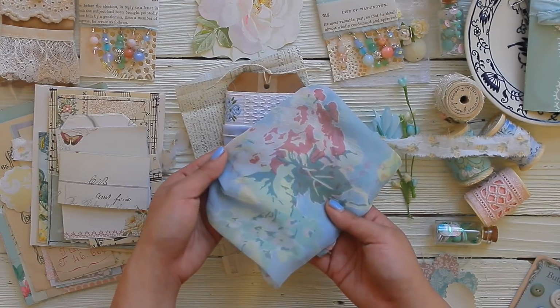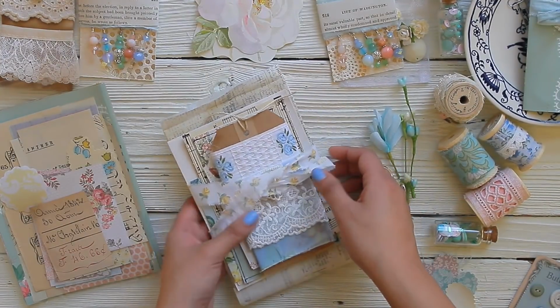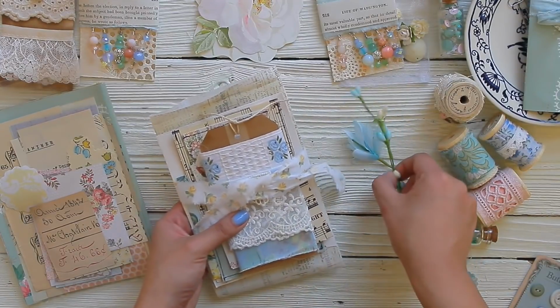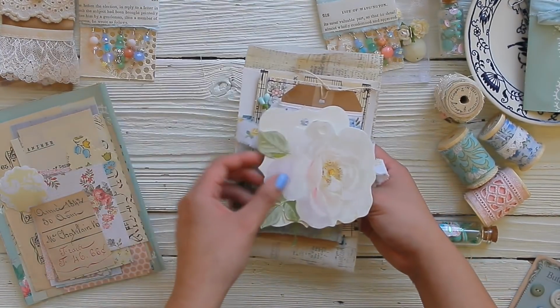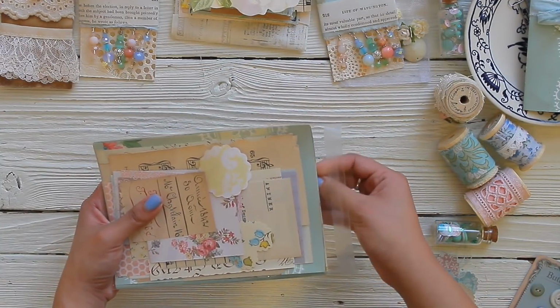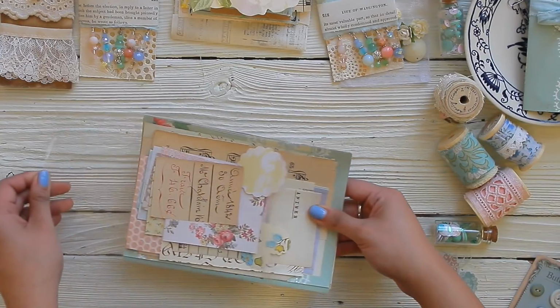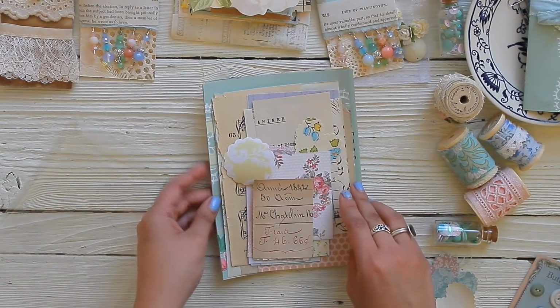It's so elegant, so beautiful. So that's your little pack of ephemera and your provision tag. So let me put this aside, and now let's go over the final little piece, which is your antique papers. Similar to the rest that you have seen, they all come in a little baggie, except this one comes with a little bit more. I love this color palette.